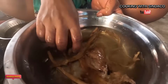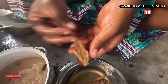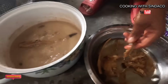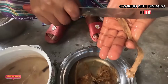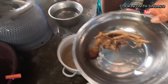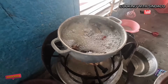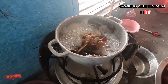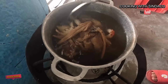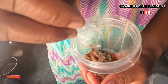So this mushroom, we take off all the dirt and everything, the unwanted particles. So we're now adding our mushroom. It goes inside the boiling steamed fish and the meat. The mushroom goes inside. So we just added water to it, and we have something like this. So this is dry pepper. We're about to blend them together using the blender.